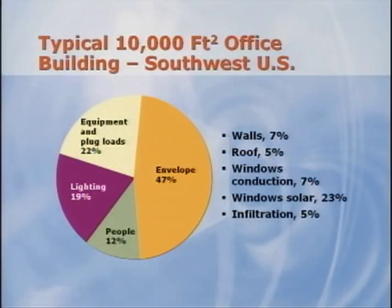Here is an example of a cooling load for a typical office building in the southwestern part of the U.S. For those of you located in other regions of the country or the world, your buildings will differ depending on your climate and the type of construction specifics. The purpose of this example is just to show for our discussion that the building envelope and other internal loads can contribute to a large percentage of the building load.